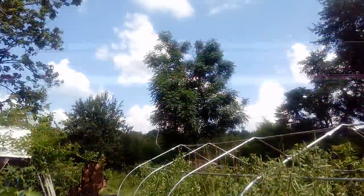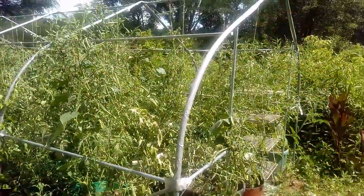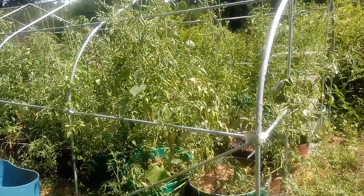Now I'm seeing some rain clouds up there, even though they weren't supposed to come. And I hear thunder. I hope we get it, because without watering this every day, these tomatoes would die.